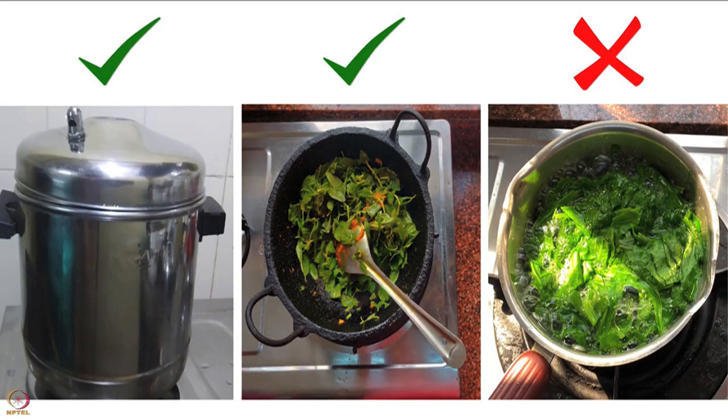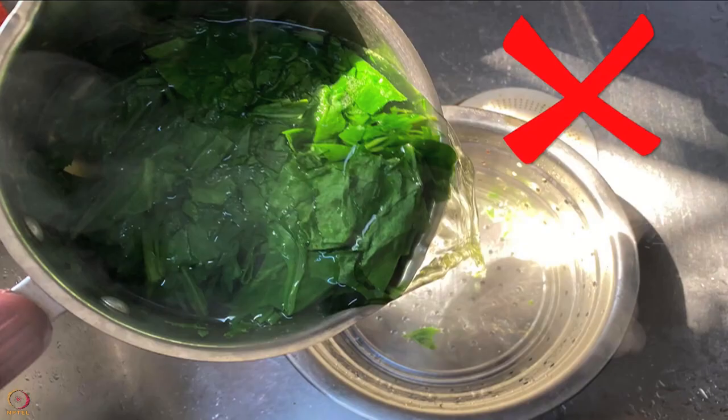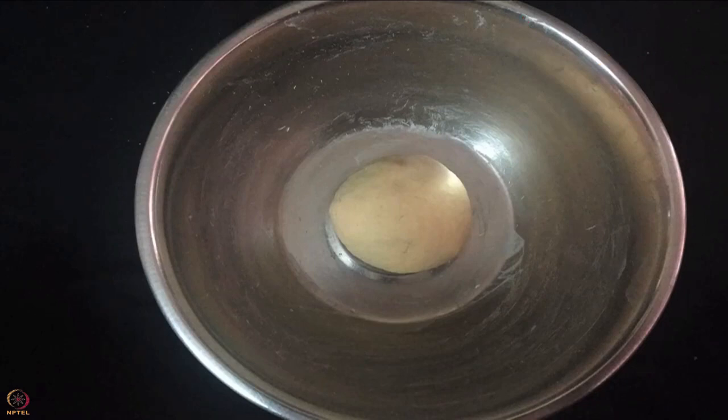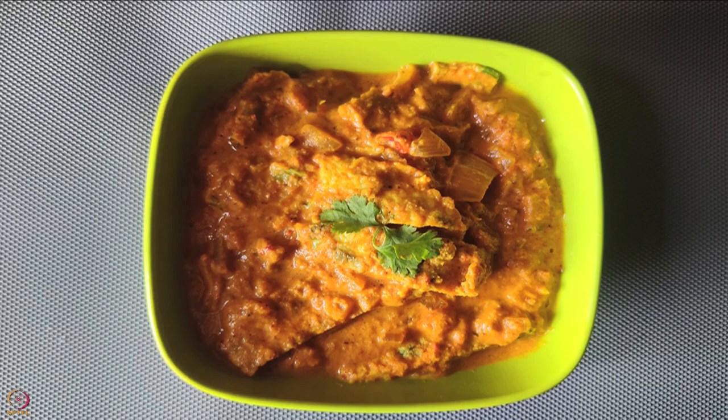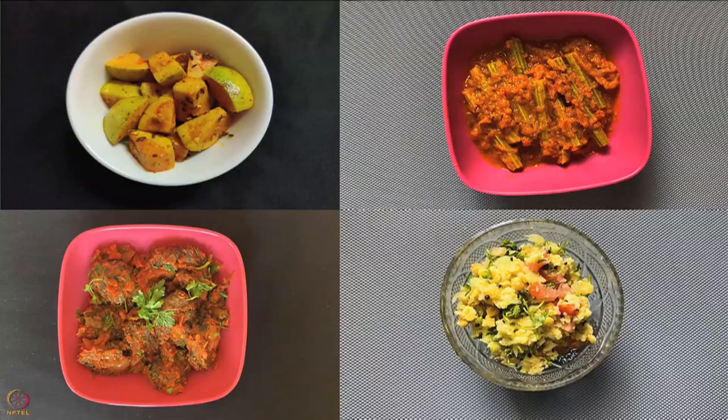Steam or sauté the vegetables instead of boiling them. However, if boiling is required, then use the water for some other preparation. Do not throw it away. You may use the water for kneading a dough. You can also add it in curries and soups. Let us now look at the preparation of some vitamin C rich recipes.